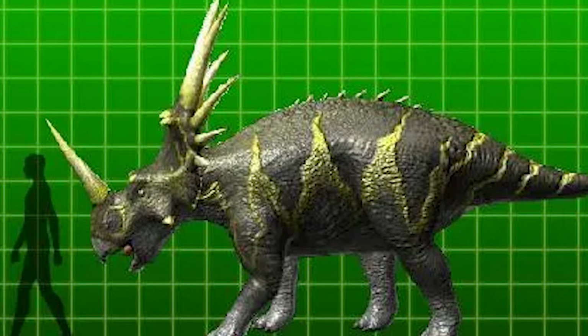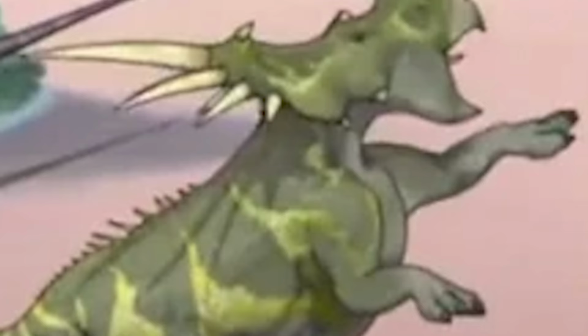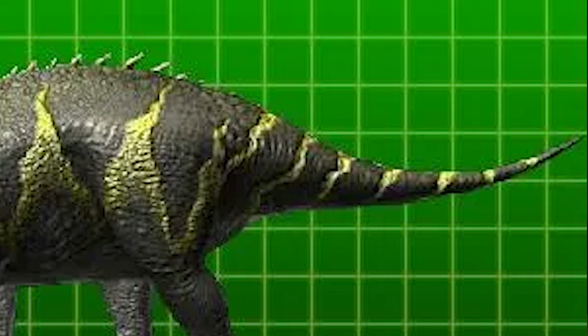It has a huge nasal horn, and these right here you can see are those small little hornlets, I think, that I was talking about earlier. These spikes on the frill look really good. It also has some spikes going down the midline of its back. That's really different. But the feet look really good. The colors look awesome. And it actually has a relatively short tail.